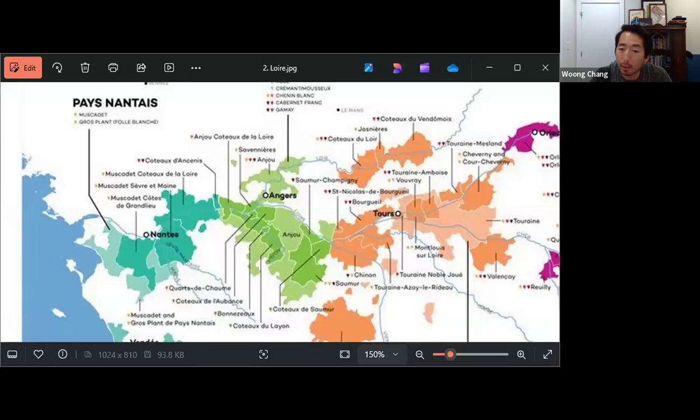We're talking about white wine territory, right? Muscadet, and it's made from a grape called Melon de Bourgogne. It has nothing to do with Burgundy. I'm not sure why Bourgogne is thrown in there, but the actual grape variety is called Melon de Bourgogne. So yeah, this is where it comes from. This is kind of like a turquoise blue area.